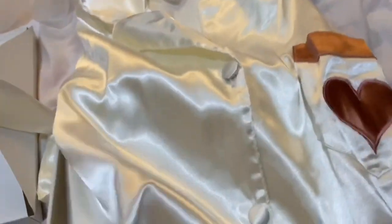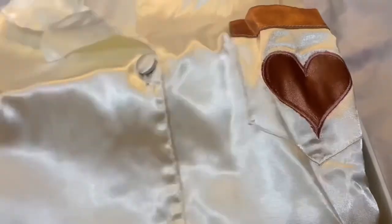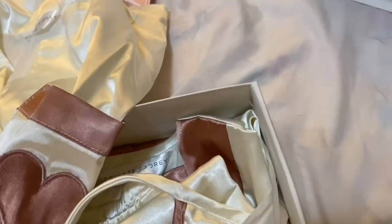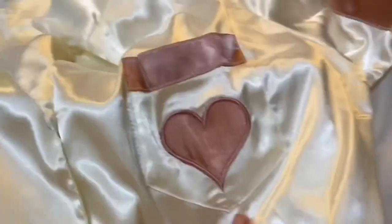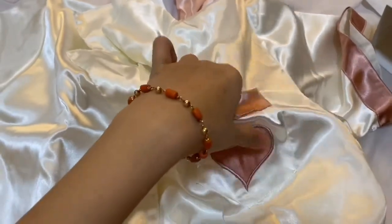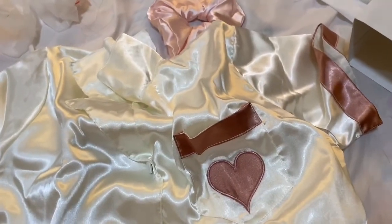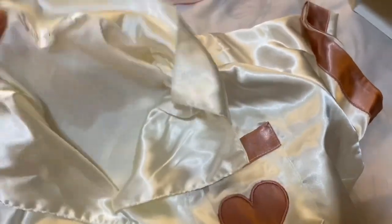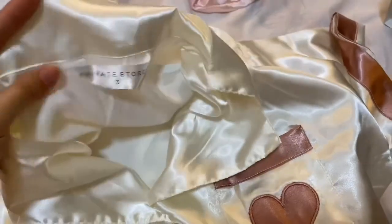So here I got this. I think it's a 4-piece set or a 3-piece set. Let me double check. Okay, so this is the first garment. It has a pocket. It's heart embroidery. You can actually customize it, but it'll take more days. The fabric is really, really soft. It feels really comfortable to the skin.